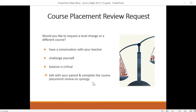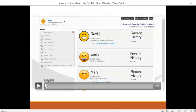So the colleges are telling us they want to see B's or better in all the classes. So if you're getting a C or D in a class, you may want to think about moving down a level. So not pushing yourself too much, and getting those B's or better in all your classes. And work with your student and parent together to make sure you have the courses you want. So this is going to be a video about how to fill out a course placement review.